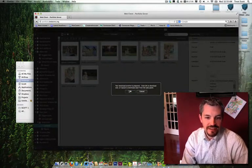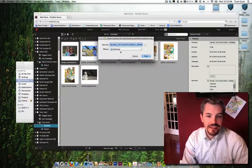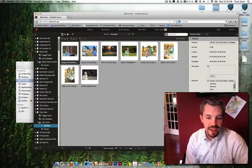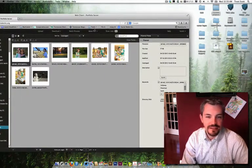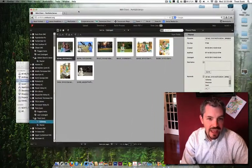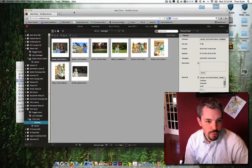Once you do that and it says your download archive is prepared, click OK now to download. So you click OK, and it asks you where you want to store it. I'll just put this on my desktop and click Save, and it's as simple as that. And now I have the image here on my desktop. So that is a very quick and dirty tutorial on Portfolio.